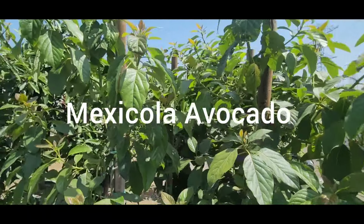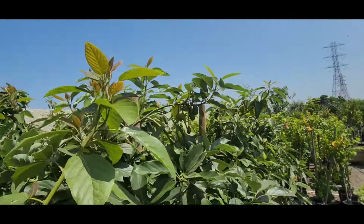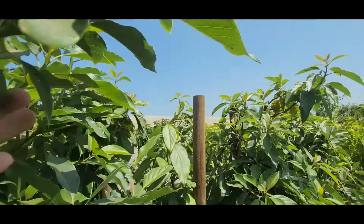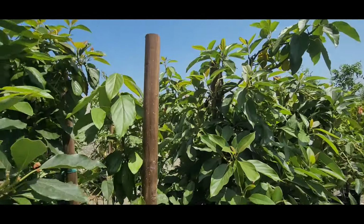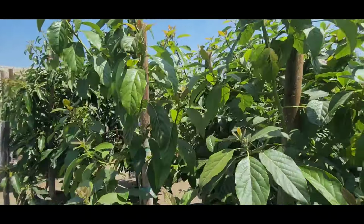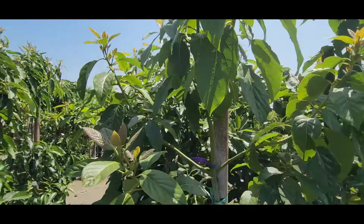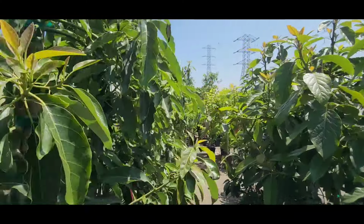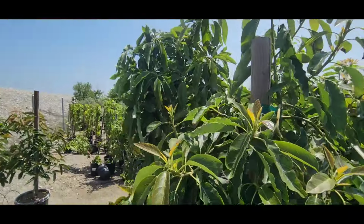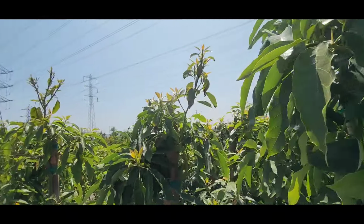Now here's a Mexicola. Wow, they have some decent sized Mexicolas here. Look at this Mexicola, wow. That is nice. Very nice. They're all $199, with the discount they're about $169. They have the avocado Surprise. Some pretty nice size Surprise.